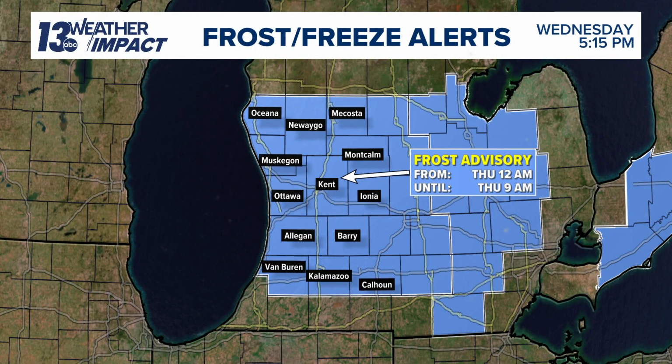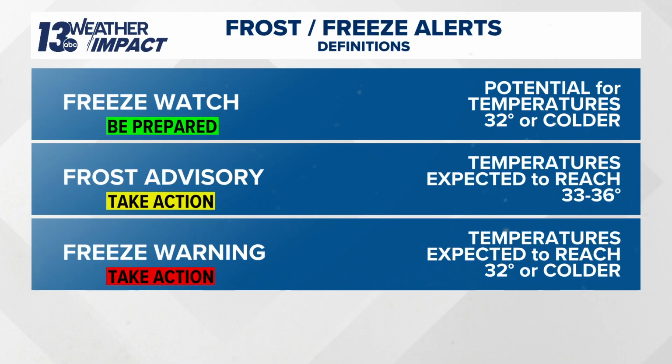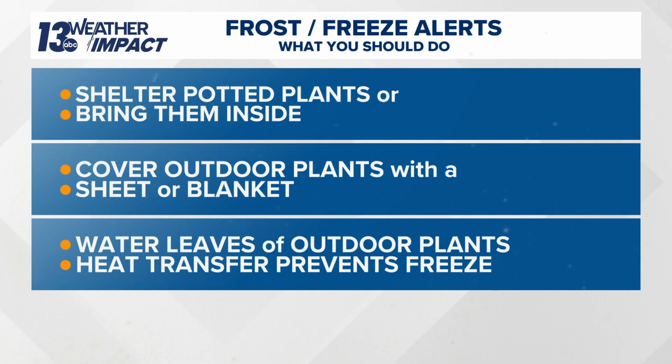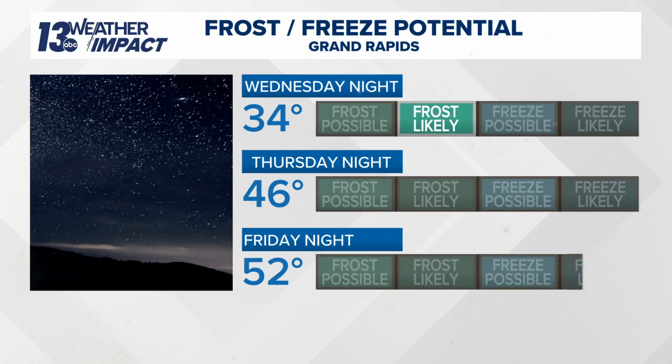Area-wide will be a few degrees colder tonight, so a frost advisory for all of our viewing area from midnight to 9 a.m. And that frost advisory means temperatures will be getting down to around or within striking distance of freezing. And here's what you should do. Shelter those potted plants or bring them inside, like your garage or shed or your breezeway. Cover the outdoor plants that you can't with a sheet or a blanket, and you can even water them to at least prevent them from freezing.